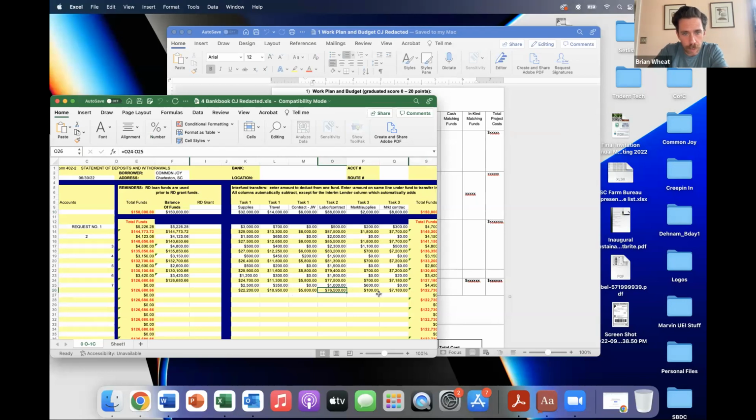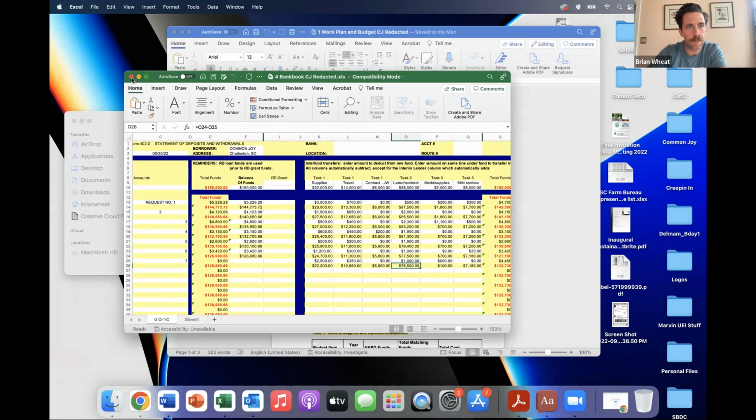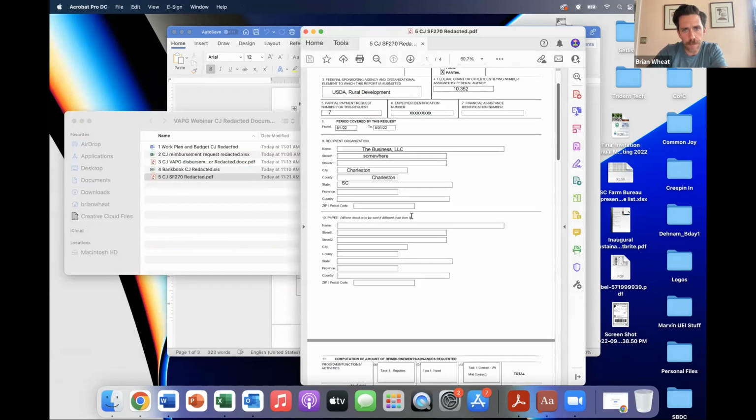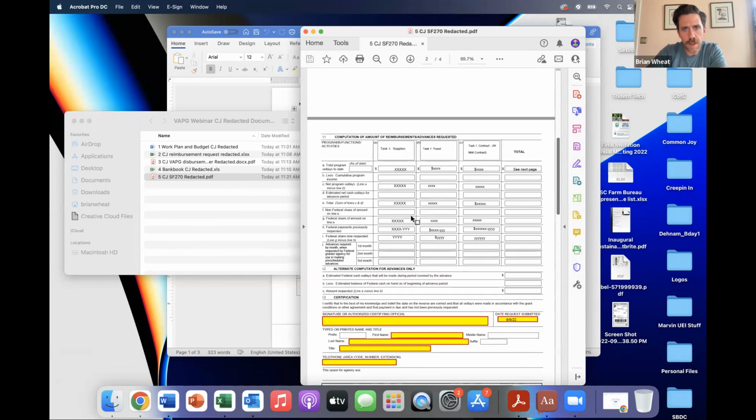These are not real, but maybe I've spent almost all my marketing supplies money, and I need to get a whole other table set up somewhere. Well, I could probably pull some money when it comes time, and I know Jessica's going to talk about a budget change request. But this is a spot where I'd be looking to later on. And this tool is really valuable in terms of keeping track of how much you've spent and how much you've got left. And then the last form is that SF270.